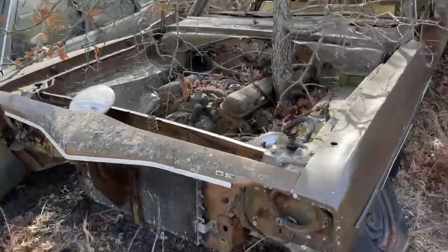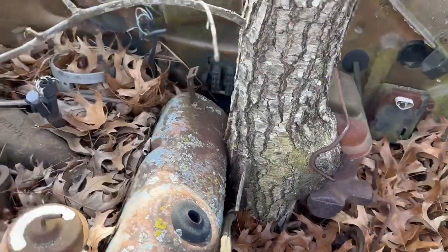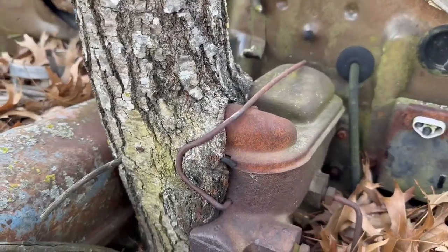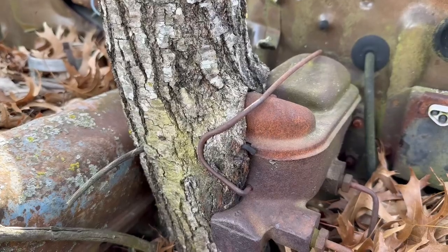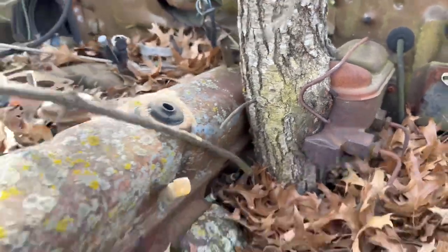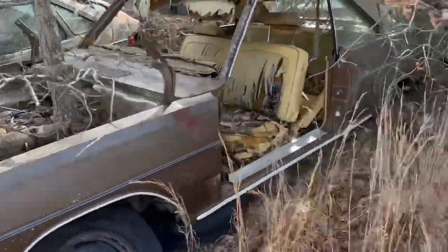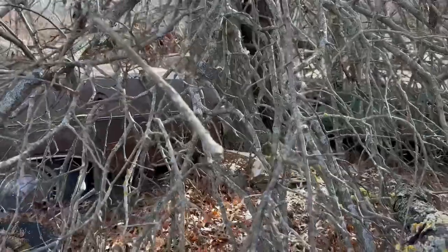Check this out. Still got the V8 in it, but look, it's got some company in the engine compartment. The tree has literally grown up right between the firewall, the engine, and the master cylinder, and has grown around the master cylinder and even around the clip for the cap. Kind of crazy how nature overtakes some of this stuff. And it's back in the trees deep.